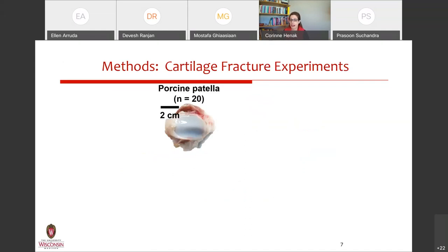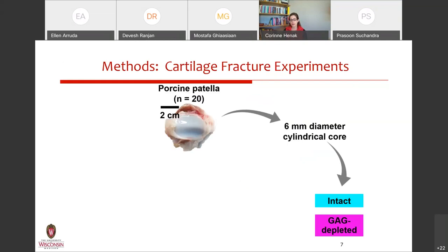We use porcine patella actually for all of the studies that I'll talk about today. Cartilage thickness is similar to that of humans, so it's sufficiently relevant for the questions that we're asking. For this study, we cored out 6 millimeter diameter cylindrical cores, and then we split the samples into one of two groups. So the samples were either left intact, meaning they were just extracted from the joint, or they went through a trypsin digestion in order to deplete the GAGs. And we confirmed that GAG depletion occurred using a DMMB assay to quantify the remaining GAGs in our depleted samples.